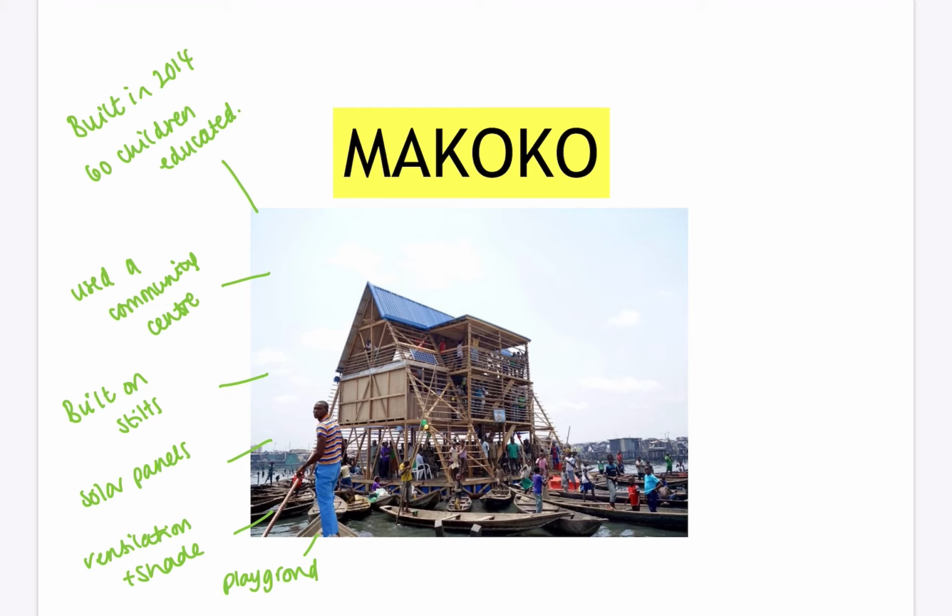And last but not least then, perhaps one of the most impressive features here is that the rainwater is collected and stored. And you might think, well, why is that important? Well, that's used then to water the plants that are in the garden and also to create an aesthetically pleasing environment for the school.